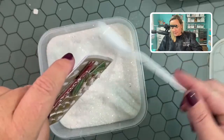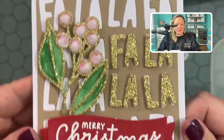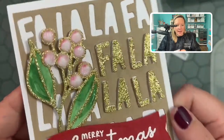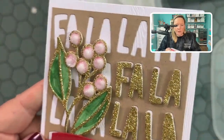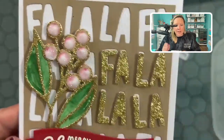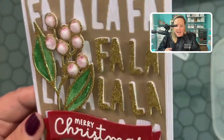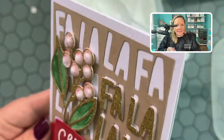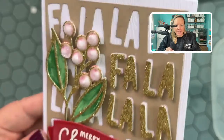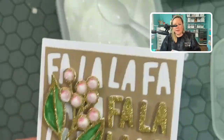And so we're going to tap this off. And Distress Collage Medium is cloudy while it's wet, but it will dry clear. And it just has a really nice little frosted sparkle. It's not too much. It's just really nice. Just enough, right? So Laura just asked, what's the difference between Collage Medium and Glossy Accents?